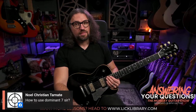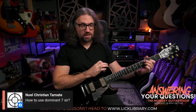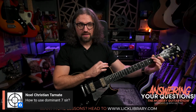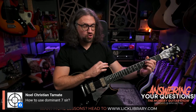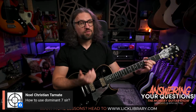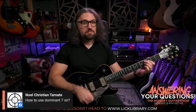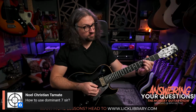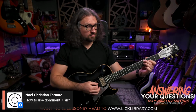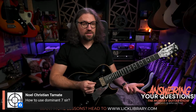Now, if that dominant chord is resolving to a note that is a fourth away, i.e. that chord is functioning as a 5 going to another chord, then we would call it a functional dominant, and we would treat it differently. Functional dominants can be altered. Secondary dominants probably shouldn't be. And we can also use that in our scale choices.